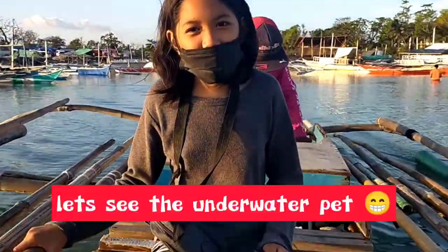So guys, we're in the boat now, and the engine is starting right now, and I see an island, so let's see the underwater deck.